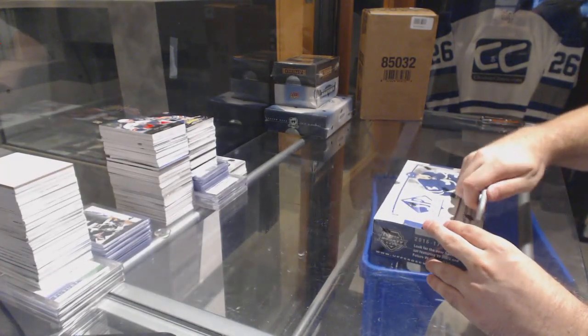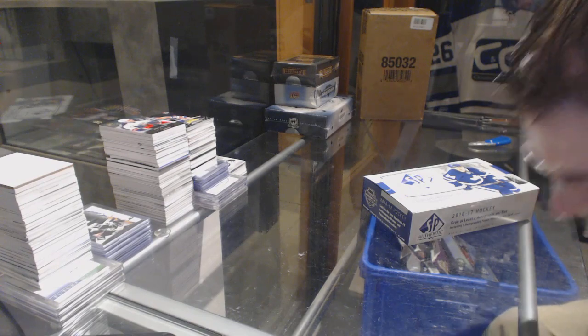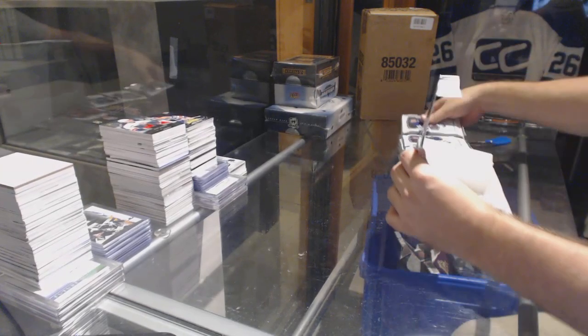We've got SPA. Woot woot. Well, not really. You got a Strome short print rookie auto. That's not horrible. I've seen worse.